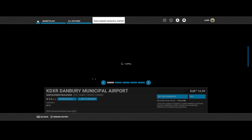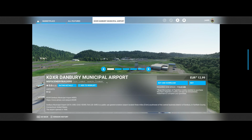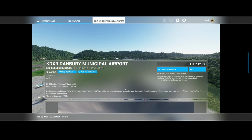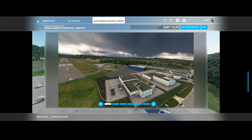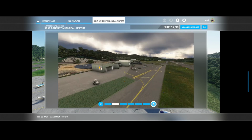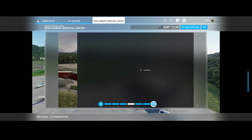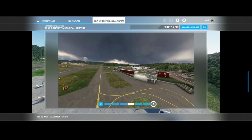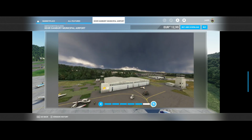Then the next one is from MSF Scenery Builders again. It's the Danbury Municipal Airport, Kilo Delta X-Ray Romeo. It's in Danbury, or is it Danbury? Not sure. Well, one of the two. It's a public airport which is used for general aviation in Danbury, which is in Fairfield County, Connecticut, in the United States. And these are the details, because there are not so many details provided in the text. You can see refueling is available. You can see also various ground trucks, various buildings, weather. A little bit dark, but enough fun.